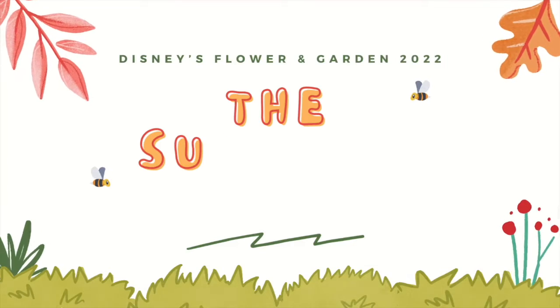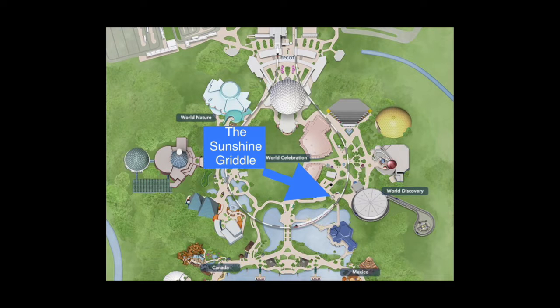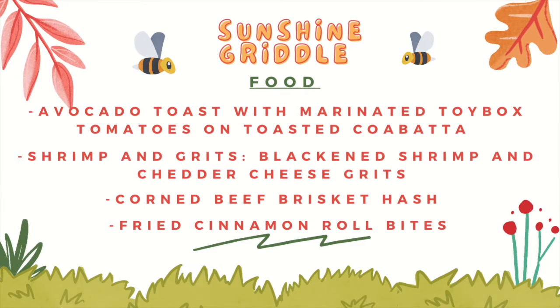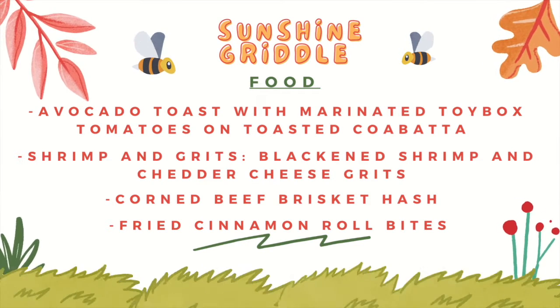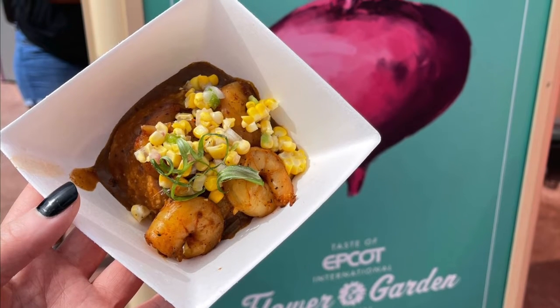Super hot. All right. So the next one we have is the Sunshine Griddle, and you can find this one near Test Track. So what are you getting from here? Absolutely, hands down, the fried cinnamon roll bites. Yes. They were a crowd favorite last year. I also had some of the shrimp and grits last year, which was super good. Also going to grab that Fruit Loop shake.